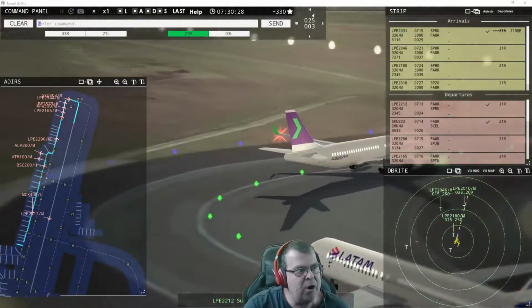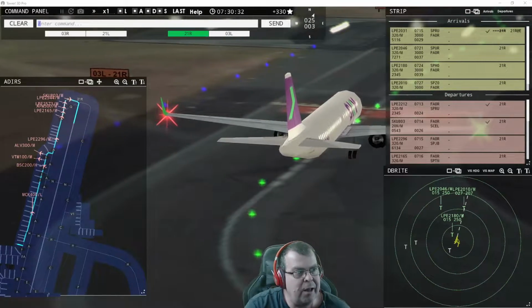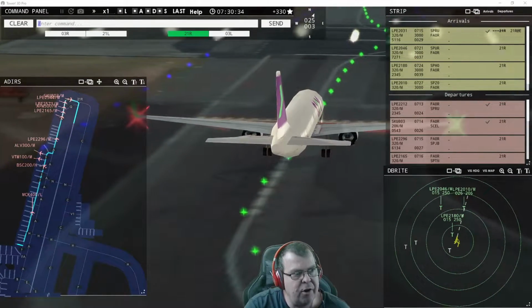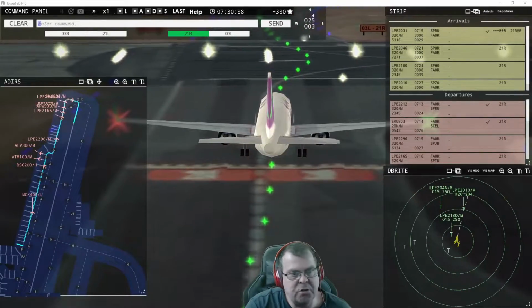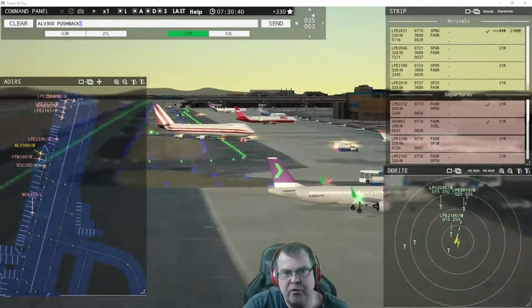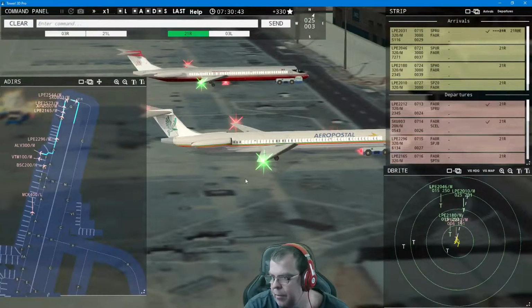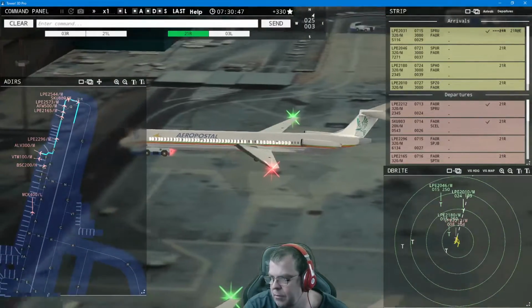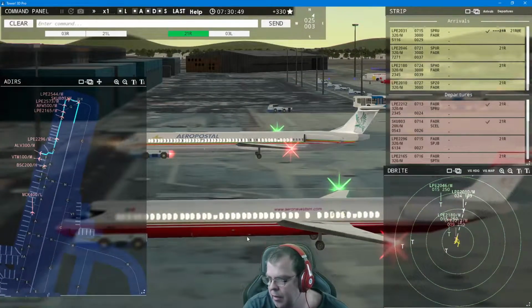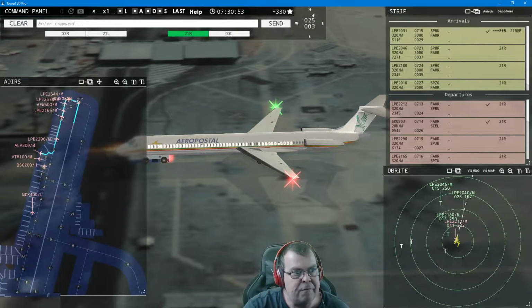So the next brand new one is from Aeropostal from Venezuela, a passenger aircraft. Ground, Maverick 400 request taxi runway 21 right. Aeropostal 300, pushback approved, expect runway 21 right. And that's this ground one here. 21 right pushback approved, Aeropostal 300. Aeropostal from Venezuela. And this aircraft here in the front is going to be the next one, the final one of our 5.